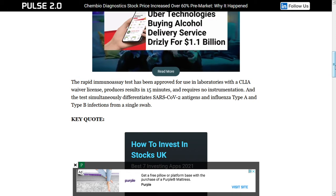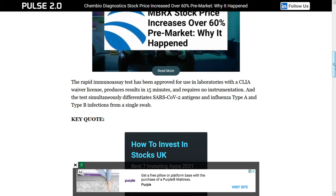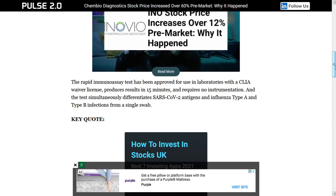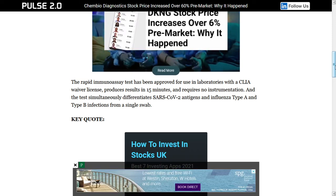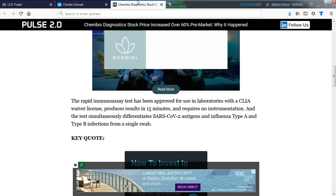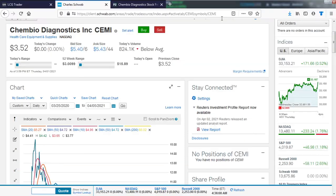The rapid immunoassay test has been approved for use in laboratories with a CLIA waiver license, produces results in 20 minutes and requires no instrumentation, and the test simultaneously differentiates SARS-CoV-2 antigens and influenza type A and B infections from a single swab. So yes, that is why Chembio is currently trending right now.